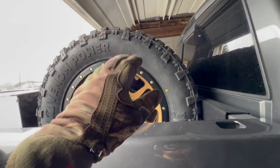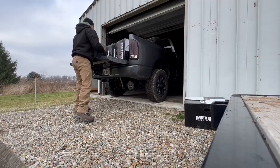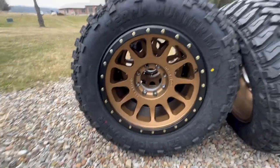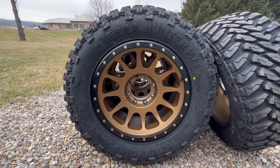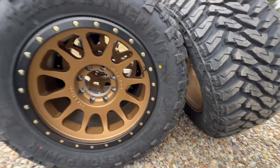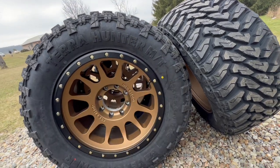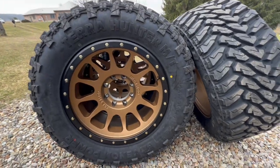I'm gonna pull these wheels out of the truck, give you guys a little bit better look, kind of explain the reason I went with this setup. So guys, what we have here are some 20 by 10 Method wheels with the beadlock appearance on the lip of the rim. And then we have 35 by 12 and a half Venom Terra Hunter MTs, not an AT, which is what we've traditionally done. And super excited about this combination.